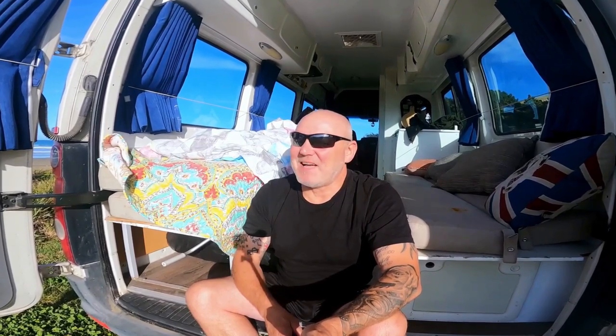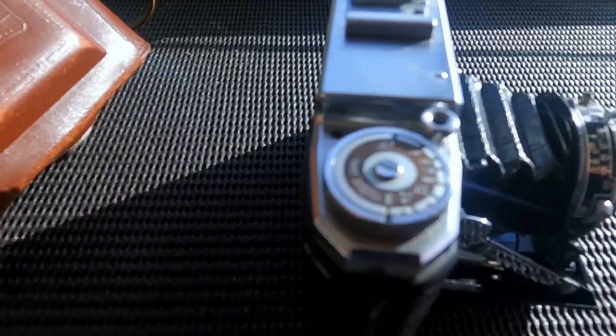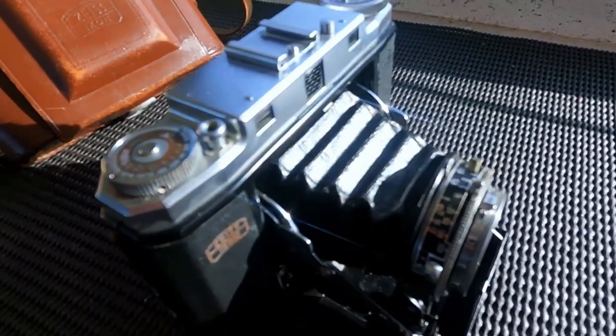I just really am enjoying it, and I plan to shoot other cameras. I brought down the Zeiss Ikon Ikonta today. I was going to slip a roll of Kodak Ektar into the camera and shoot some film, but to be honest with you, I can't do it. I haven't really got the time, I haven't really got the inclination to shoot film at the moment.